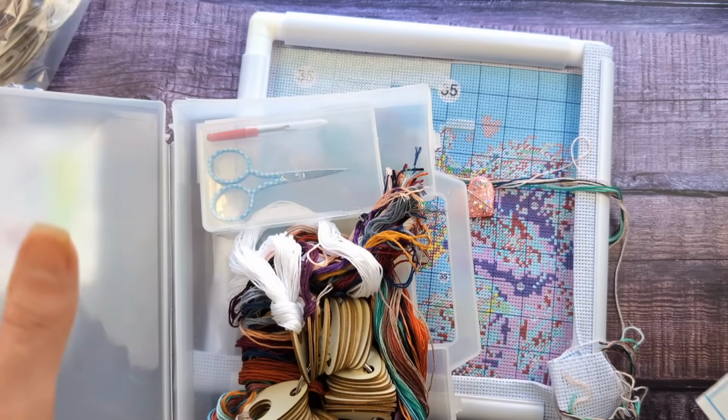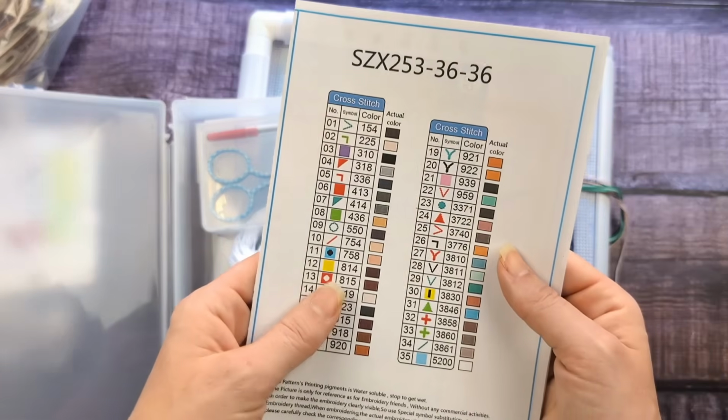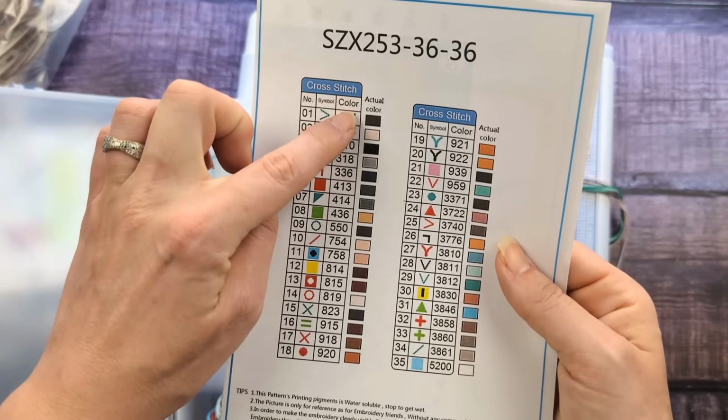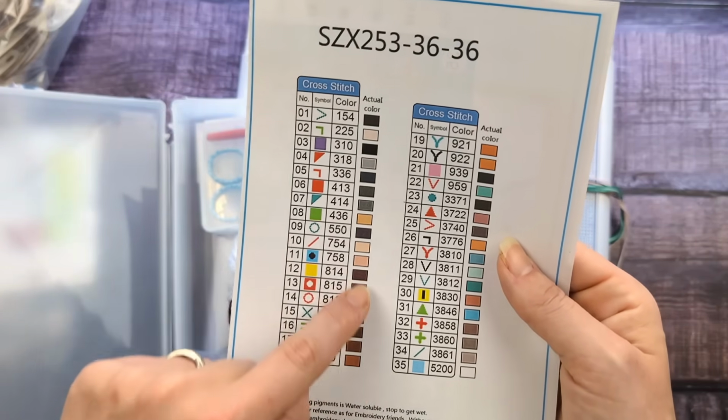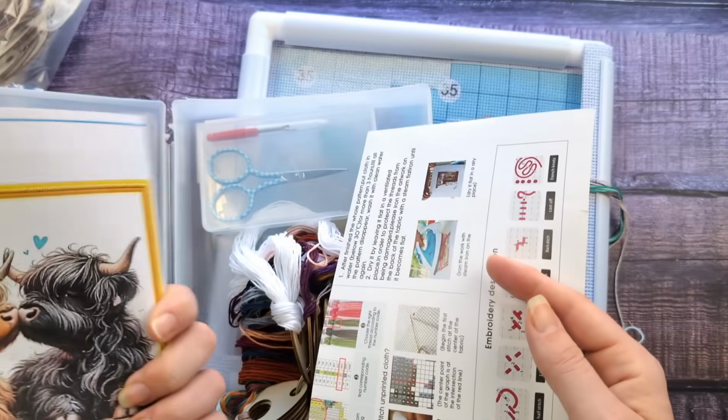Like I said, I always keep you apprised of my new hobbies, and I will update you on how things are going as we go along. And this is all the codes, and then this is your DMC number and a little bit of an actual colour to help you somewhat.